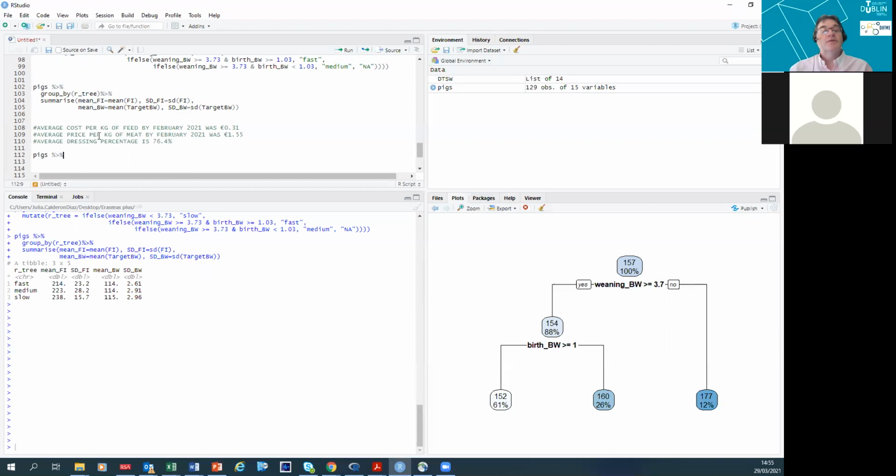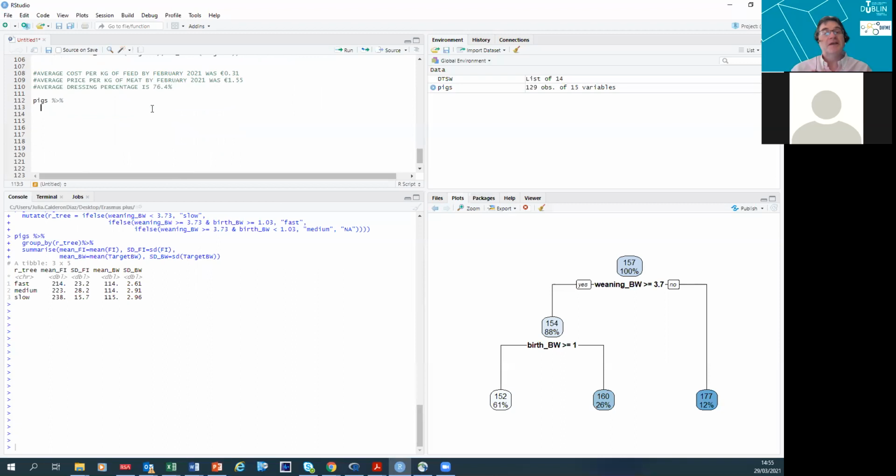So you're putting it in an economics context. Yeah, because it's not only that I need to give them a specific management. It's also, if I don't do anything now, if I keep them like this, what will happen to me economically? So I will create a variable called feed cost, which is the feed intake, how much they ate, multiplied by the cost per kilo, which was 31 cents on average in February. Then I create a new one that will be how much meat I got.